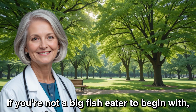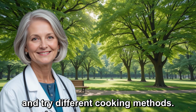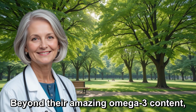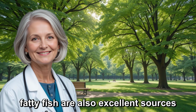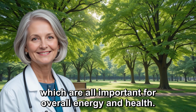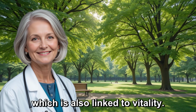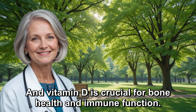If you're not a big fish eater to begin with, start with milder tasting options like salmon or trout, and try different cooking methods. Grilling can impart a lovely smoky flavor that some people enjoy. Beyond their amazing omega-3 content, fatty fish are also excellent sources of high-quality protein, vitamin D, and B vitamins, which are all important for overall energy and health. The protein helps with muscle maintenance, which is also linked to vitality. And vitamin D is crucial for bone health and immune function.